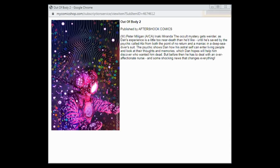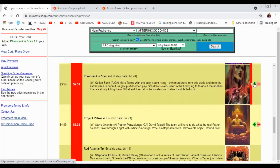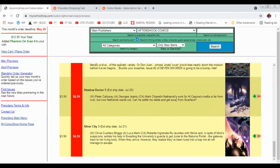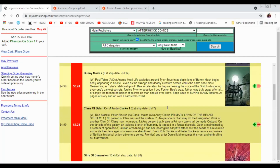All right, so we're going to keep that. Phantom on Scan. Take that. Number 4. Red Atlantis. Shadow Doctor. That's the other one. I think that one's... Yeah, that's the Capone one. Nathaniel's work for Al Capone's mafia is far from over, but now Nathaniel wants out. Can he settle his debts and get away from Scarface? I don't know. But yes, so Phantom on Scan, Out of Body.